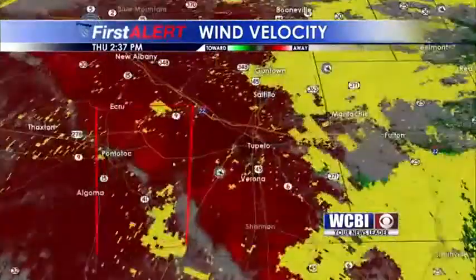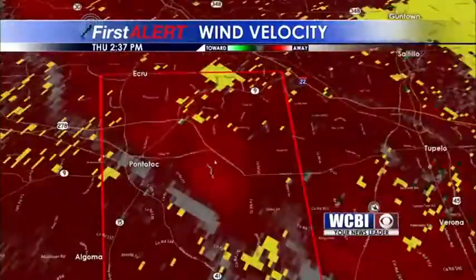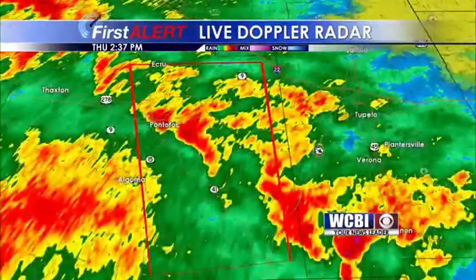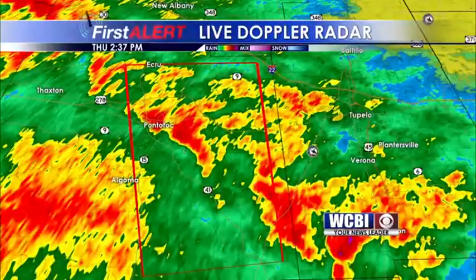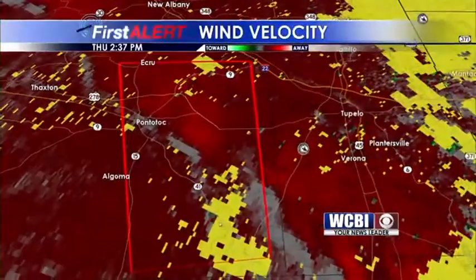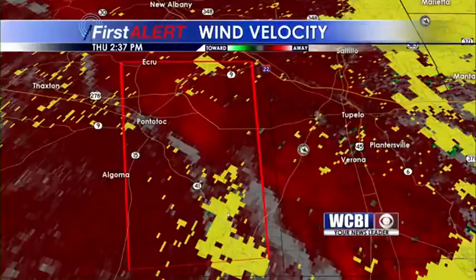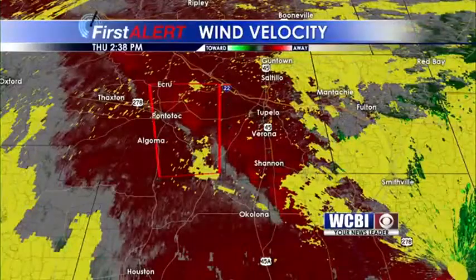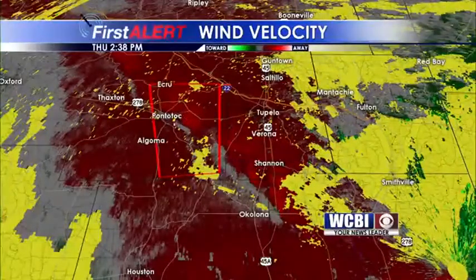And the third storm we're watching, as you were just talking about, Keith, is this storm moving through Pontotoc County right now. Does not look as impressive as it once did, but still some broad rotation there, some potential to drop a brief spin-up tornado. That is the less impressive, but still, again, we have the potential for a brief spin-up tornado.